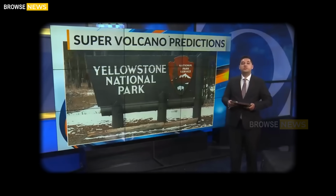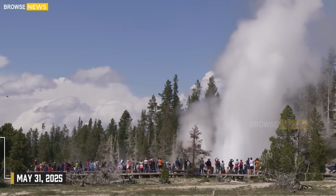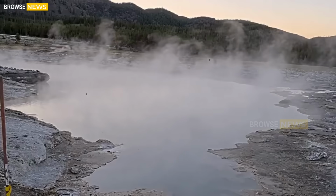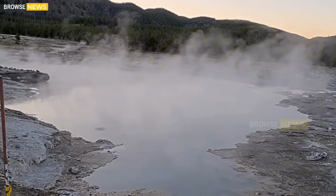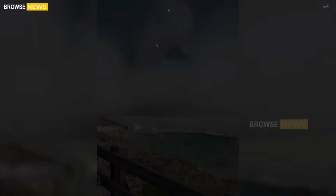On the cool, quiet evening of May 31, 2025, the serene geothermal landscape of Biscuit Basin in Yellowstone National Park was abruptly interrupted by a hydrothermal eruption at the Black Diamond Pool.